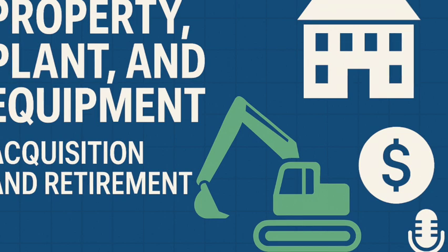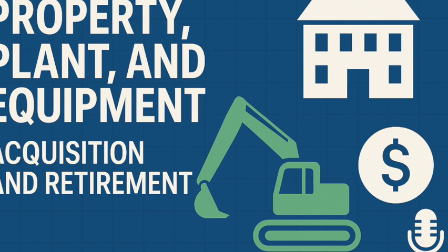Remember the key principle here. It has to be a cost directly related to getting the building ready for its intended use. So that $31 million to the contractor, that's in. The $80,000 for security during construction, definitely. Excavation costs, absolutely. That $20,000 building permit, without it they couldn't build, so that's in too. The $150,000 for the parkland funding, that's a trickier one, but it was a requirement for the permit, so it's a necessary cost.